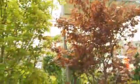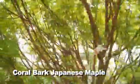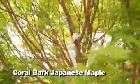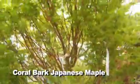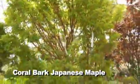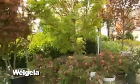Now the one next to it, I really want that one. That's your favorite, yeah. Oh, I love it. It's a coral bark sangokaku. And that one you need to have room because it's going to get around 15 feet. Oh, goodness. And it looks so beautiful when it doesn't have any leaves on it because of the red twigs. And it looks great with the Weigela below it too. It really is important to have the contrast of colors.